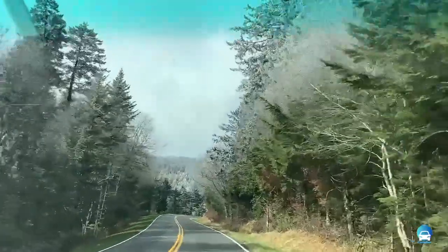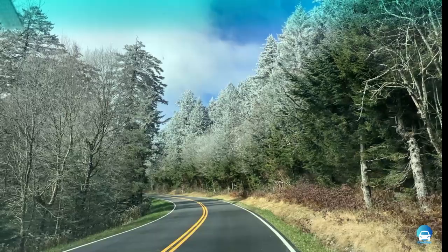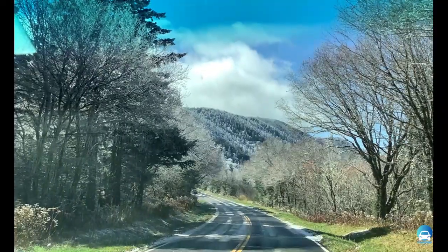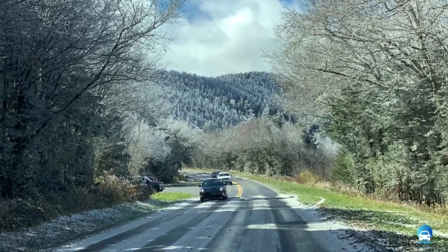As we leisurely made our way up the road, surrounded by gracefully snow-covered trees, we found ourselves utterly enchanted by the magical atmosphere. Picture this. It felt like we were cruising through a winter wonderland, and every turn treated us to a new scene straight out of a postcard.